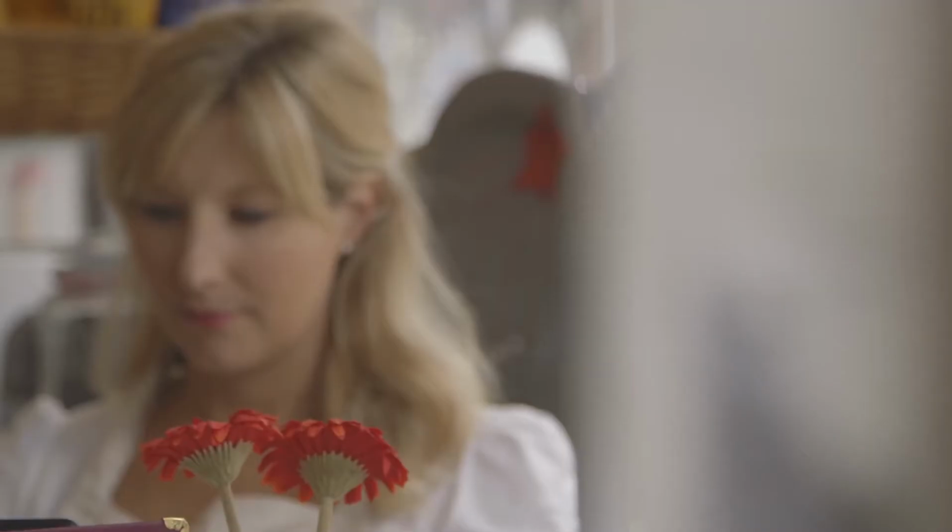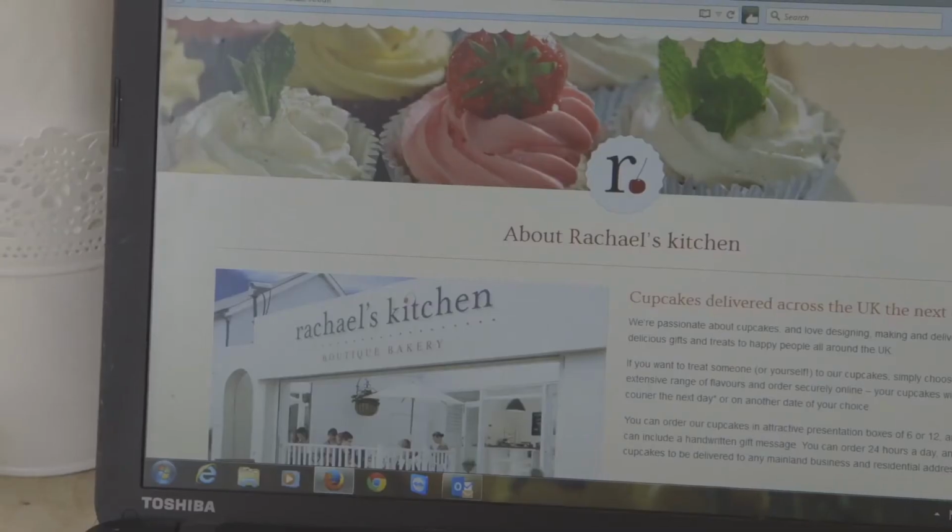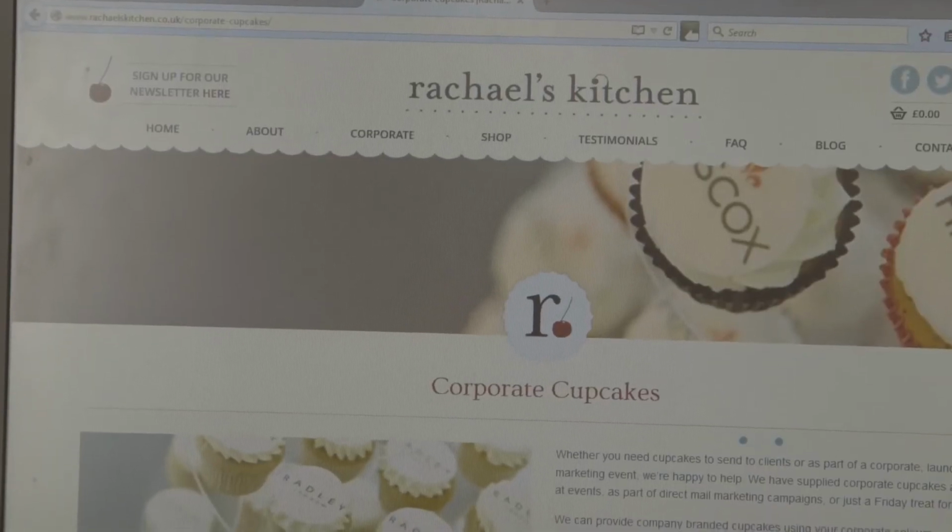The website's evolved hugely since it first went live, and it's very, very different from the first version, as you might expect. When I first started, we focused the business solely on gift cupcakes. I had no idea that this option would be available for corporate cupcakes. I remember the first inquiry we had for a logo printed on a cupcake. We got that job and that went really well.